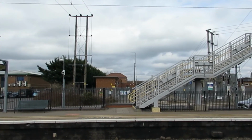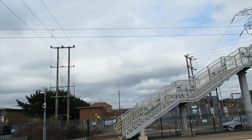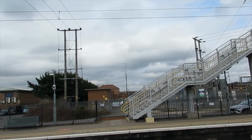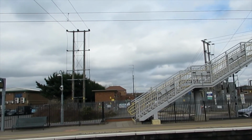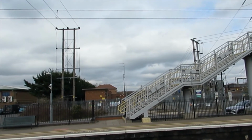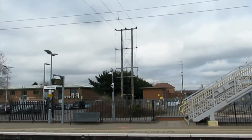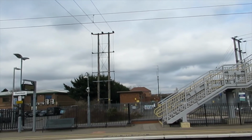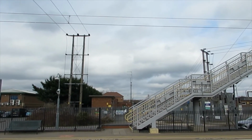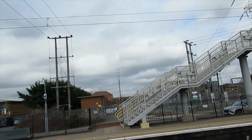I missed one freight, hence why you saw 66621 running 10 minutes early. There was one that came through about too late. But you didn't miss much, it was just a Freightliner 66. So not exactly anything special.